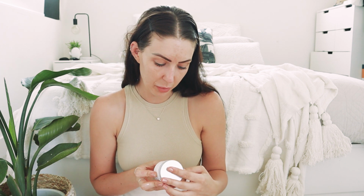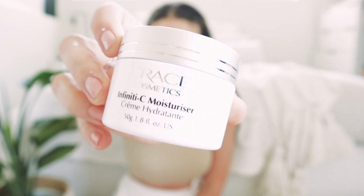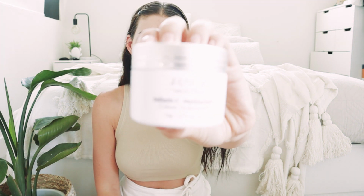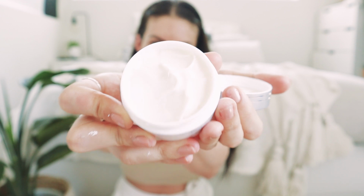The next step is to apply a moisturizer, and I use this one from Grace Cosmetics. It's called the Infinity C moisturizer. So it's a cream, but it's also got vitamin C in it, and that is in conjunction with my full strength vitamin C from Evidence-Based Skincare. So I use this every second day when I want a bit of a stronger formulation, but this is my base level moisturizer. I absolutely love this product. Let me show you. So it's a really thick, luscious cream, and it just goes on beautifully on the skin and leaves you feeling really hydrated all day long.